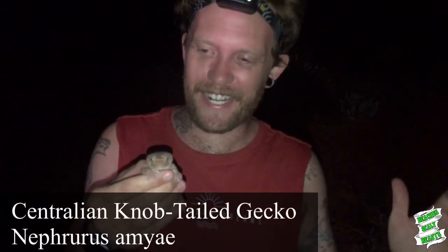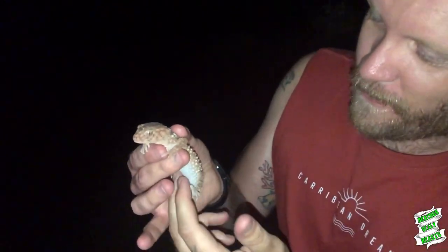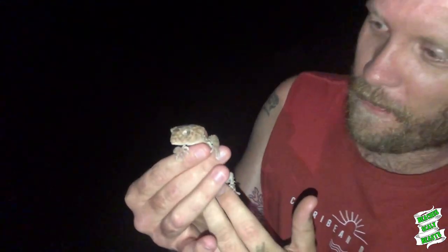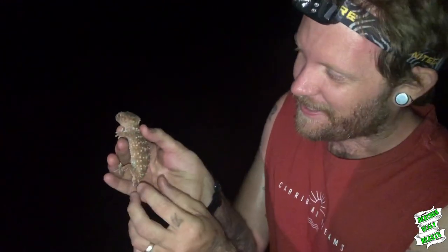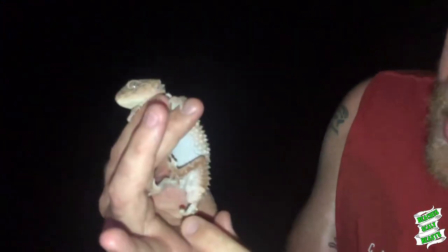So I'm finally really stoked, guys, because I finally got a cool herp, and I'm really stoked with this one too. This is Nephrurus amyae, probably my favorite knobtail gecko that's out there. Being able to see these guys in the wild is absolutely fantastic. Look at the patterns and the tubercles and stuff on this guy. It's a little boy, so he might have been out cruising looking for a feed, looking for a girl. And we managed to just road cruise him.